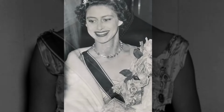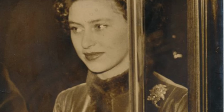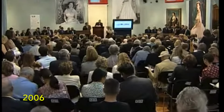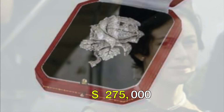Throughout the 1950s, the brooch complemented the romantic fashion sensibilities that Princess Margaret favoured, although at times it competed with the floral patterns of her dresses. In 2006, the brooch, accompanied by its original red Cartier box, fetched an impressive sum of $275,000 at Christie's auction.